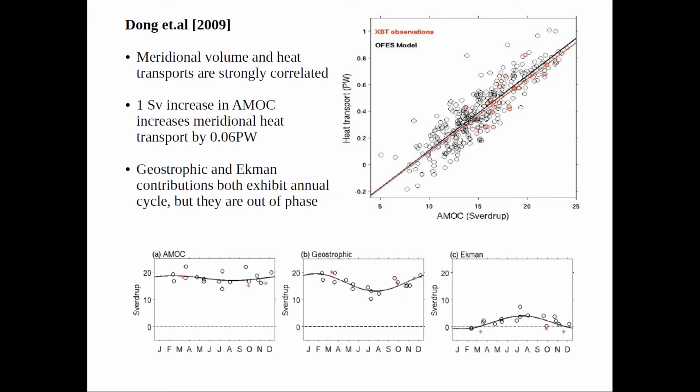The study by Dong 2009 used XBT data nominally at 35 south, and found a very strong correlation between meridional volume and heat transport. The slope is about 0.06 petawatt per sverdrup. So if we increase meridional volume transport by 1 sverdrup, there is going to be an increase of 0.06 petawatt in heat transport.